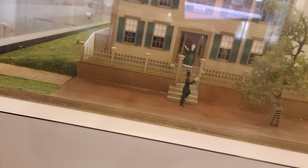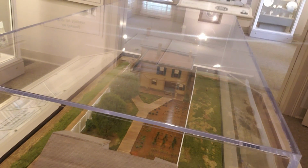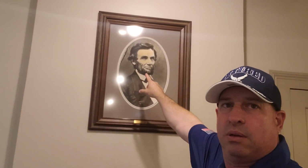Okay, this is more like what we saw just now. So there it is as a two-story structure with a little Mary Lincoln saying goodbye to President Lincoln, or Mr. Lincoln. The backyard that we were just in looks a little bit different. Actually, the backyard when I was just in it looked pretty close to that. So that room off in the distance has Abraham Lincoln without a beard. This room, this is February 1861 with a beard.